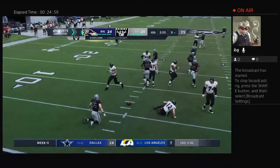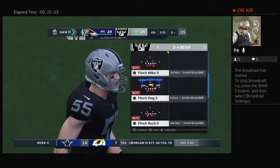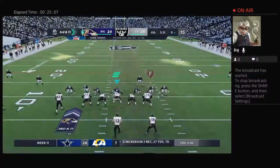Comes and he goes down just inside the 10, back at the 9. 7 yards. Man, he got in there so quickly, Charles. What could the offense have done to adjust and account for that?